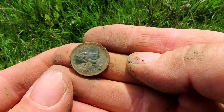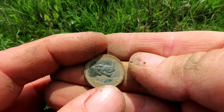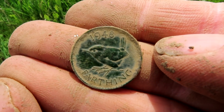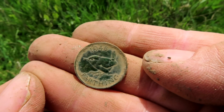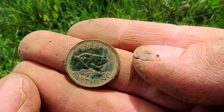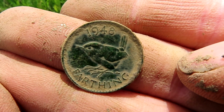Look, it's a little, what do they call them. I've seen one of those in the garden. A wren, Britain's smallest bird. 1948. Oh, end of the war. Lovely jubbly. On to the next.